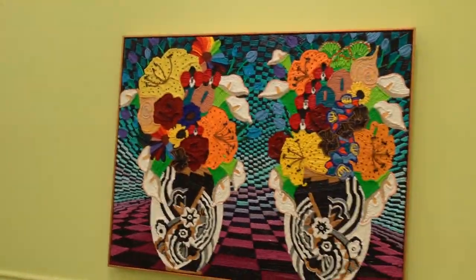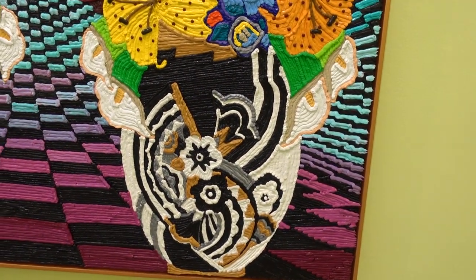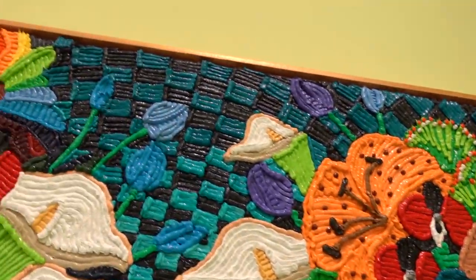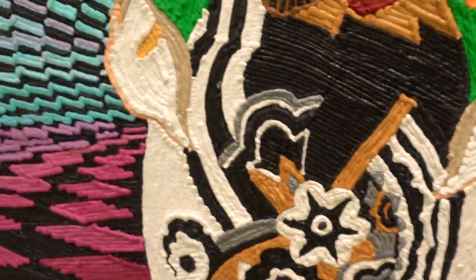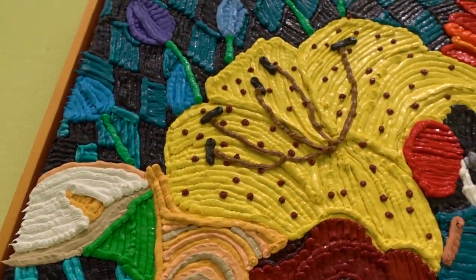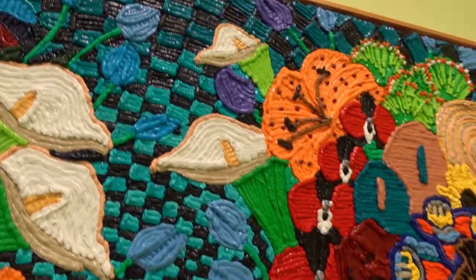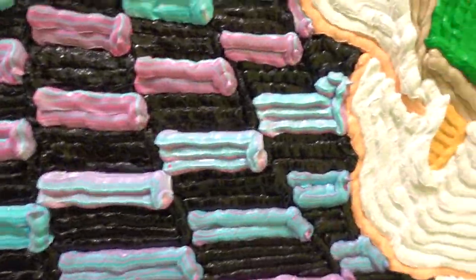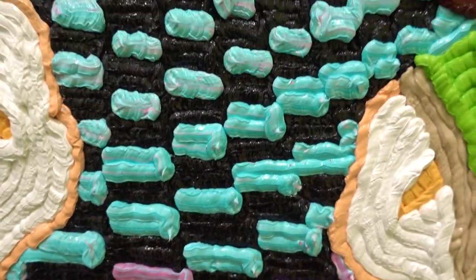I would say that a lot of these pieces that Caroline has gotten much more involved in the patterns, and these are much more planned out, more explicit design. Okay, well, I kind of like the way that some of these squirts are variegated with different colors.